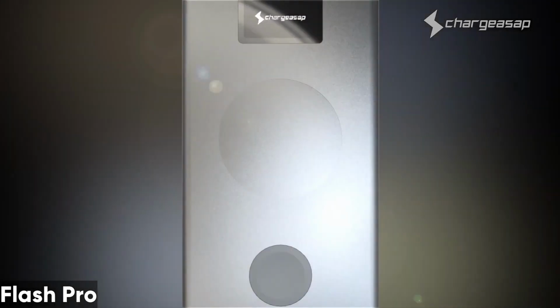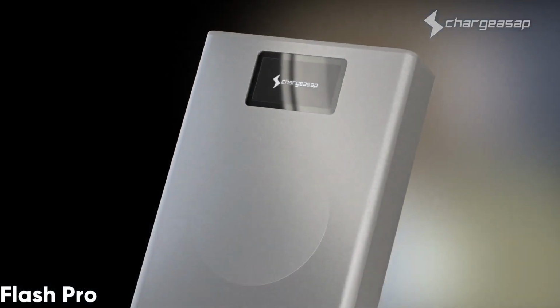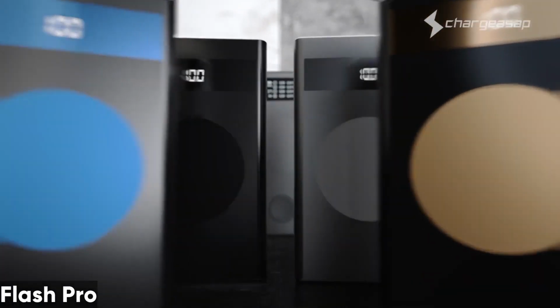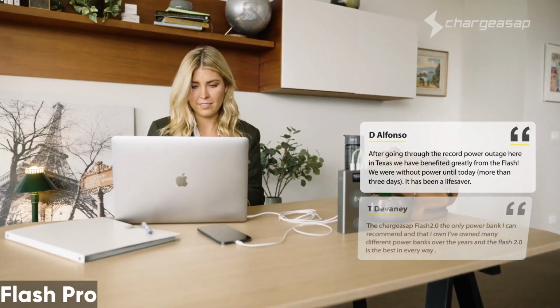Introducing the future of portable power, the world's most powerful power bank reimagined for today's Apple user. The next generation of Flash is here. This is Flash Pro and Flash Pro Plus by Charge ASAP.